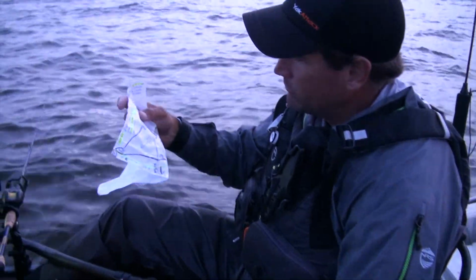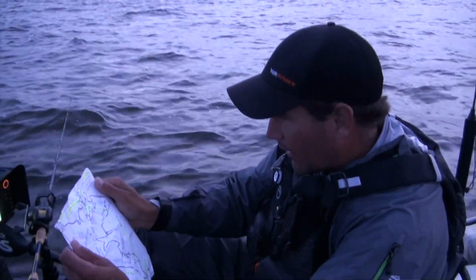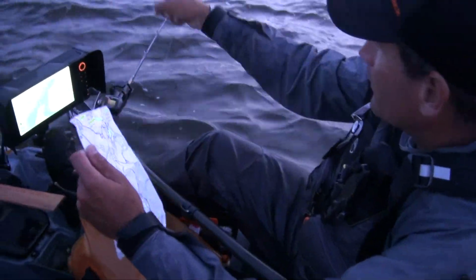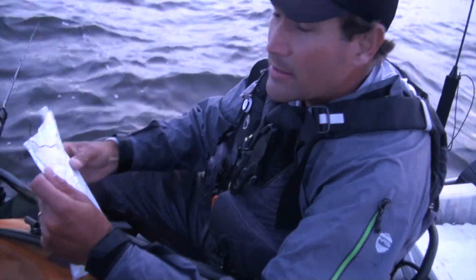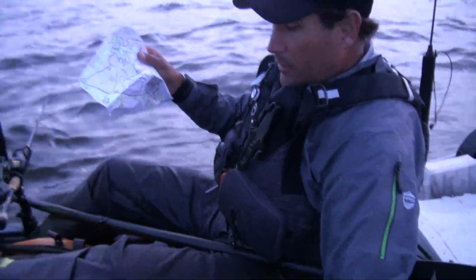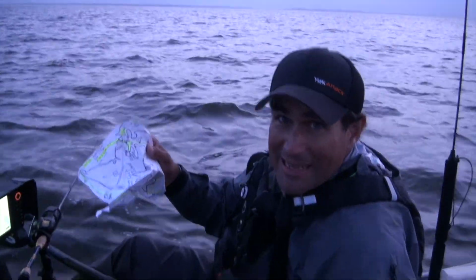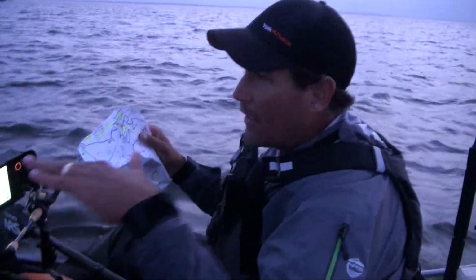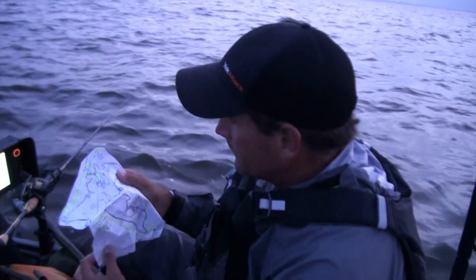I think I measured it out at about 3.5 miles from here at Love Point to where we turn down into the Narrows. But we're still catching fish, so we're going to keep trolling, see what else we get. At least now we can turn and run with the wind and then with the tide at the same time.